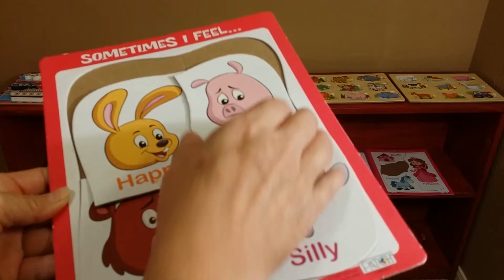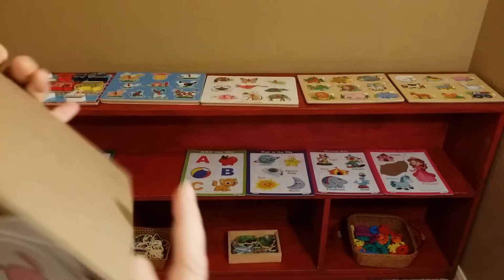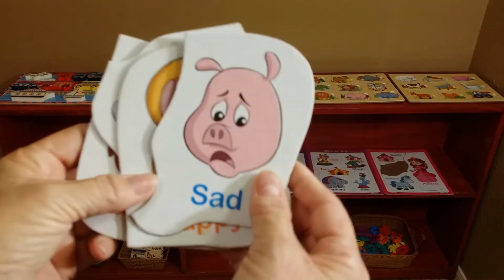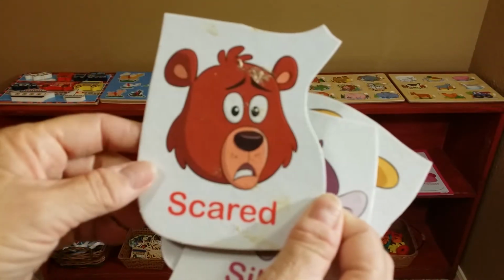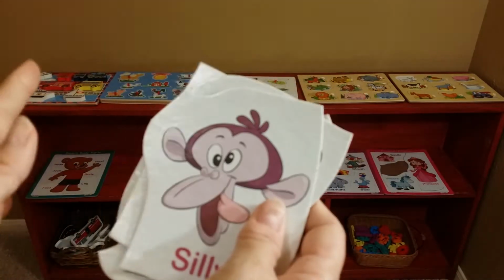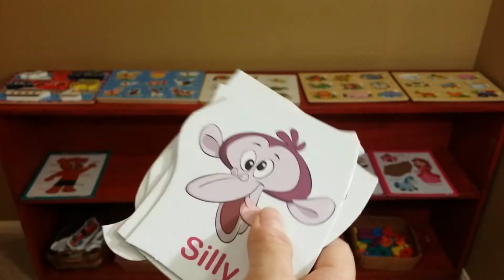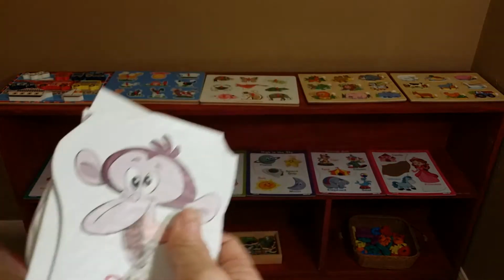I would not throw this away. I would actually take these puzzle pieces, probably throw this part away or use it for an art project. But with these puzzle pieces, you can still teach emotions. Sad, happy, silly. This one has kind of gunk on it. It's a bummer. Scared. So if you don't have anything, or if you want to continue to use it, put these in a basket and you can talk about feelings and emotions. And then you can use the back part for an art project of some sort, or mounting pictures from magazines, because you need to mount it to something sturdy. So recycle this and put these in a basket and keep using them.